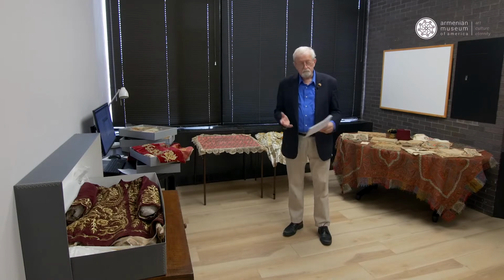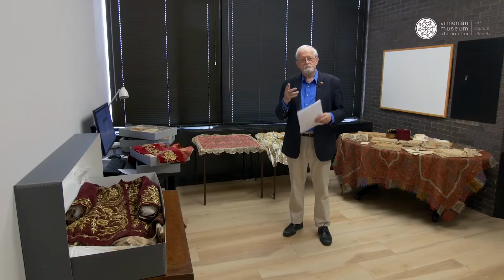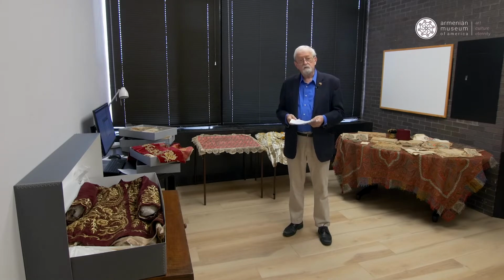Sometimes I talk about an object that's a single object, but other times a donation might be of one object, a family heirloom or something they acquired. But occasionally we get a collection which is quite comprehensive, as this one is. This is a collection of Aroussiag Iskian, and this was donated by a granddaughter, Marie Tevonian.